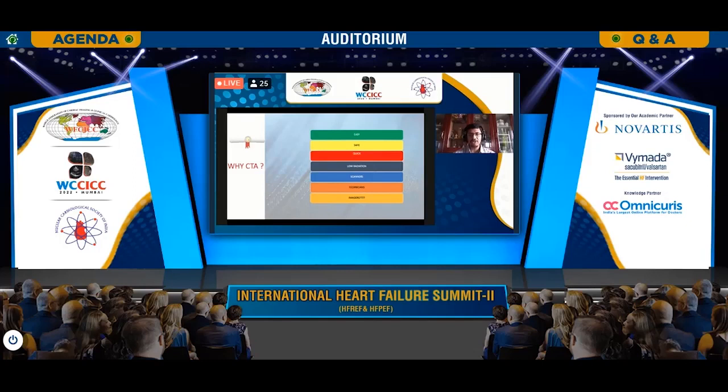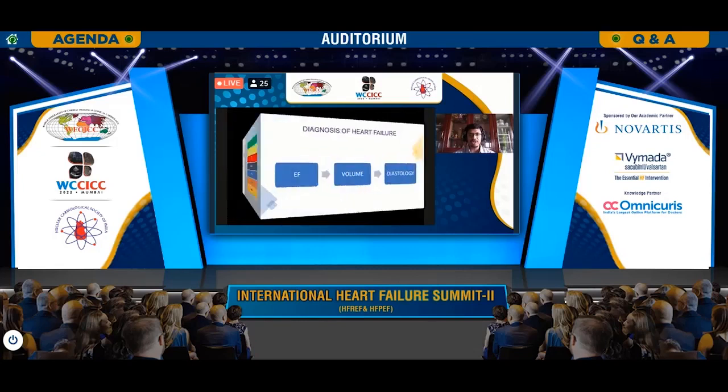And in terms of training, I think Dr. Sanjay, a past president of the Indian Association of Cardiac Imaging, has really taken this forward, and we have been training a lot of people. We do this training twice a year.